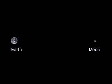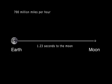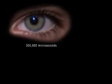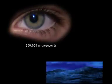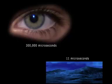In fact, it is fast. In the vacuum of space, light travels almost 700 million miles an hour. And how fast is that? Well, your eye blinking takes 300,000 microseconds. In Galileo's experiment, light made the round trip in only 11 microseconds. Galileo never had a chance.